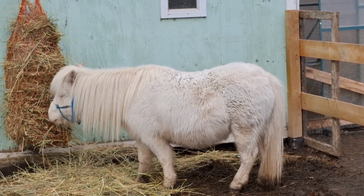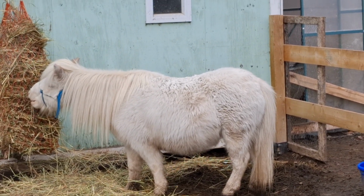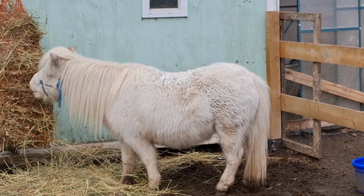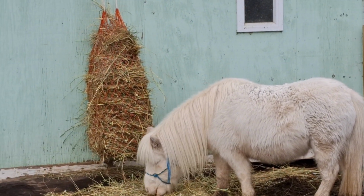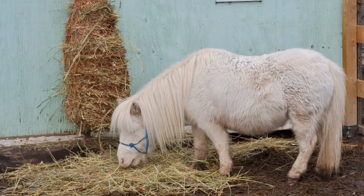Ignore the dogs. We're just going to ignore them. Tequila's just telling the neighbor's dog to screw off, which is what she's supposed to do. So, good for her.